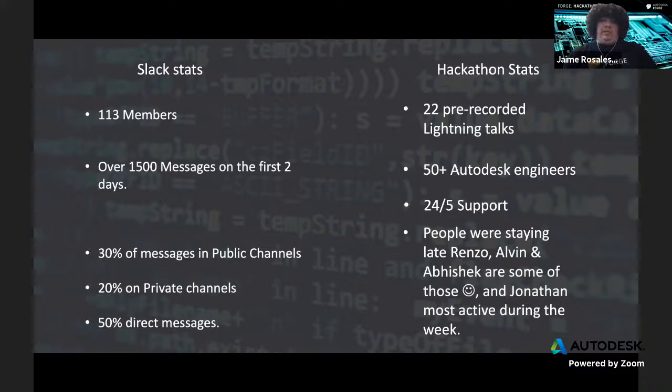Some people were staying late: Renzo, Albin, Avshiak were some of those. I think I should also add Eric, because he's on the call right now, and I think it's like 3 a.m. for him. So we're going to get to you really quick. And Jonathan was one of the most active during the week, with a lot of direct messaging and interactions within the different channels that we had for the platform itself.